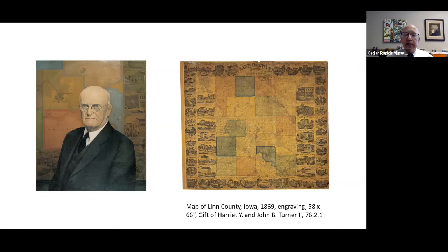And you can also see, and I love to point this out when I talk about John B. Turner, that while Grant Wood has positioned the man in front of a map of Linn County, Grant Wood has taken liberties with the map. He has removed the entire right-hand series of districts so that he could move the decorative border in so that it could be included in the portrait of John B. Turner. So if you look at the map of Linn County and at that series of square districts along the right-hand side, Grant Wood has gotten rid of all of them and moved that decorative border of notable sites to the left so that it would be included in his painting, because again, Grant Wood loved elements of the decorative. And he wanted to make sure that border was in there rather than another series of districts.